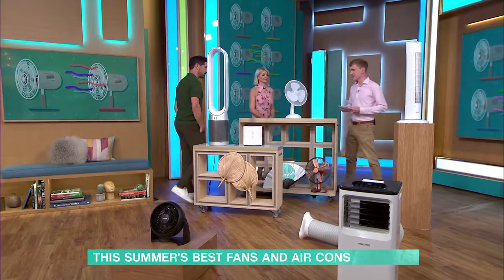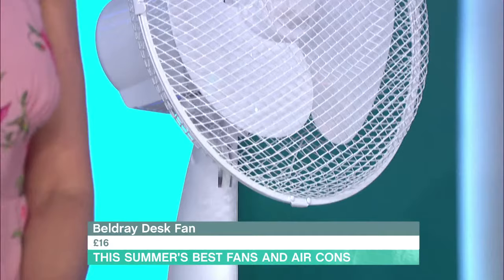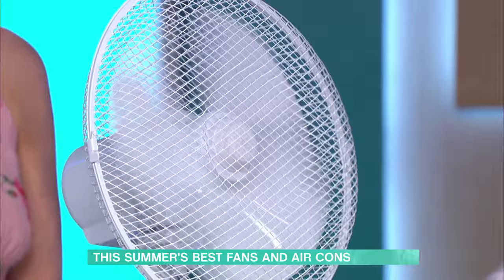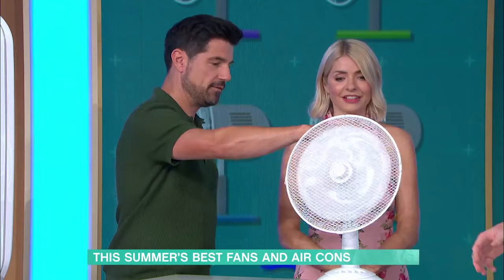This is just your standard fan, and this is from Beldray. It's £16. It's ideal if you want one to take to the office, put on your bedside table, something you just want cheap and cheerful. Job done, it really works. It's got the power, it's got the blow on it, and it's got an oscillating head. You can tilt this to different angles if you want it pointed up and down, and if you pull that up, it stays.